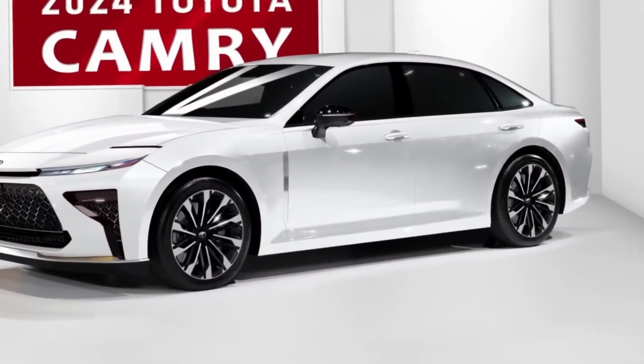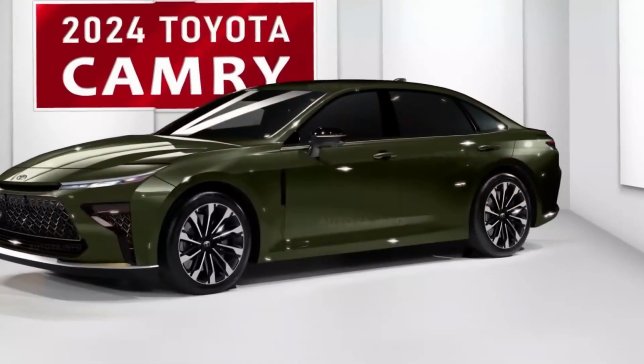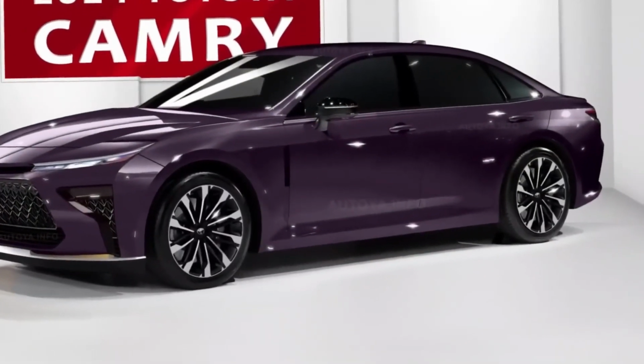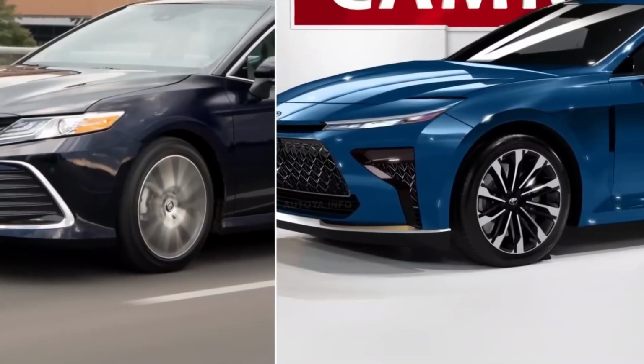With a three-box design, this study taps into the Japanese automaker's recent array of conceptual debuts as well as the latest Prius and the more crossover-ish Crown for an ultramodern appearance that looks fast whilst standing still.